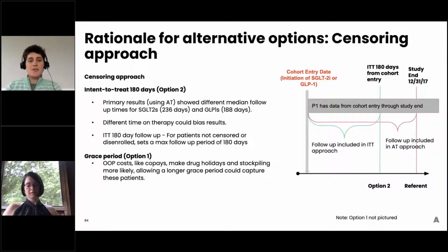Some patients that stockpile meds or take drug holidays might have large gaps. Some patients might have 60 days, some might have 90 days, some might have longer gaps. So if we take a more lenient approach on that grace period, we might capture more patients that were on a drug holiday, for example. And this is just another way of varying the study design parameters to really test the robustness of the results.